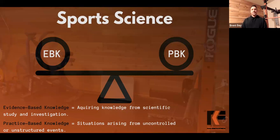So when we look at sports science in general, what we're trying to do is blend the two. We're trying to blend the evidence-based knowledge with that practical-based knowledge, really to help the athletes take a holistic approach at becoming an overall better performer. So why I say holistic approach, because I believe athletes are not just athletes, they're obviously people as well. And what we're trying to do is make sure that they are healthy individuals throughout their career, but also their lifetime.